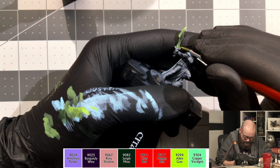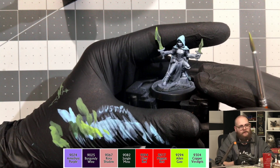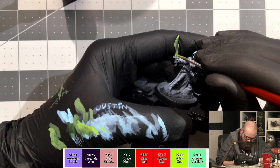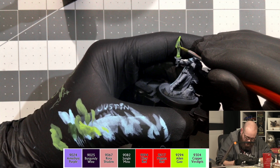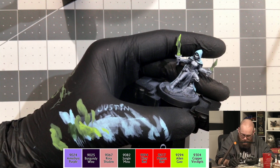Then I think what I'm going to do, instead of doing the sort of lines with this blade and this highlight color, I'm instead going to do little dots, like magical bubbles, rising through the blade itself, like she has a poison dagger or something. So just little dots. Using that lead hair, which is now fighting me every step of the way. I take my statement back. No, I'm just kidding. I just need more water on the brush here.